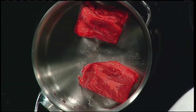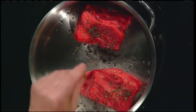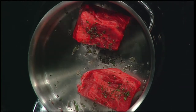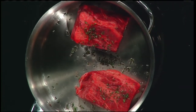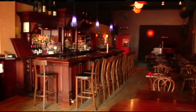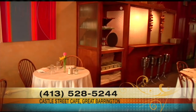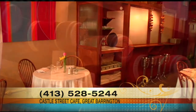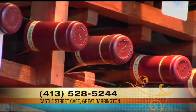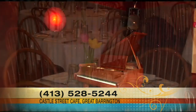I know, me too. Now, while you're getting this all prepared and putting some fresh herbs in there, tell us about Castle Street Cafe, Chef Michael. And I know you're celebrating 25 years this year. Yeah, very excited. Not many restaurants make it for 25 years. We started out in one space, and then when the opportunity to expand came, we doubled in size and added a piano jazz bar. We're right in the heart of downtown Great Barrington, right next to the Mahaiwe Theater, which is a classic old venue.